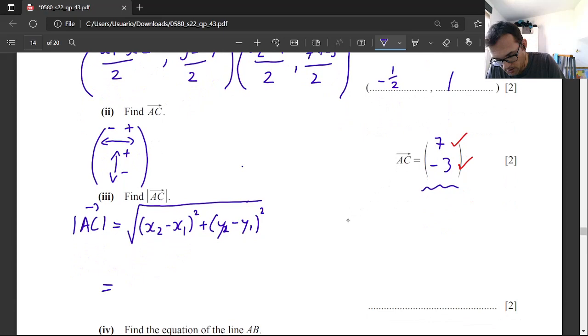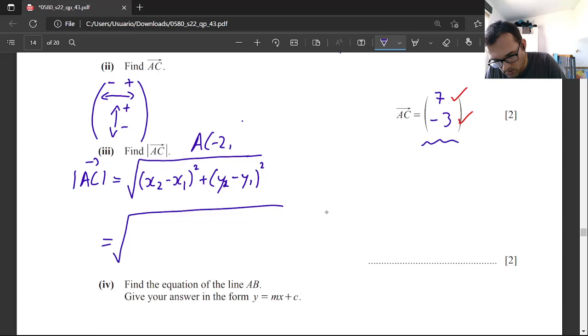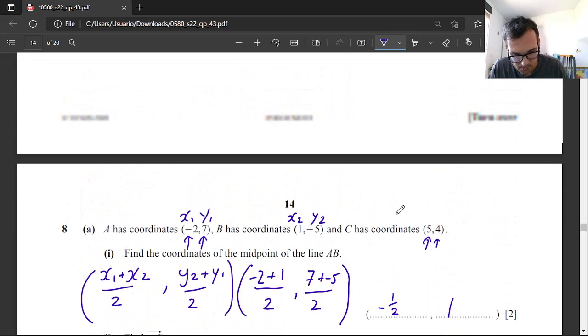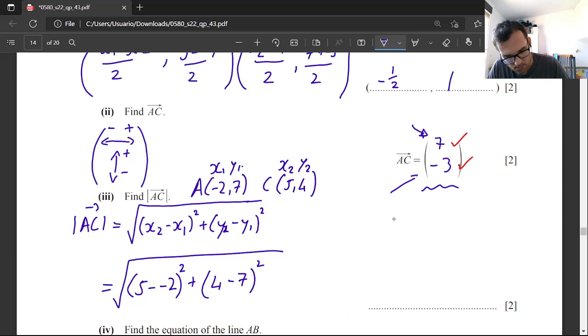So what does it look like? Well, here we go. What are the coordinates we have? A was minus 2, 7. Let me just write that down. So if A is minus 2, 7, and C, the other coordinate point, is 5, 4. This being x1 and this being x2, we do 5 minus minus 2 squared. See? Gives us that 7, which we already have. So you don't maybe have to do as much effort as I have. Okay, plus y, this is y1, this is y2, so it will be 4 minus 7 squared. There we go, which gave us that minus 3.